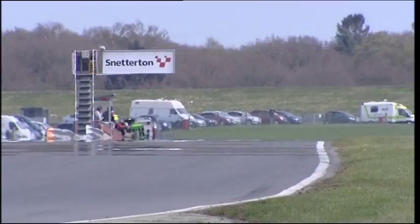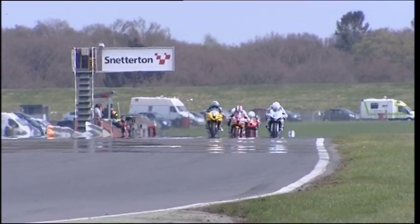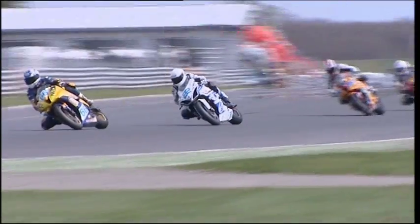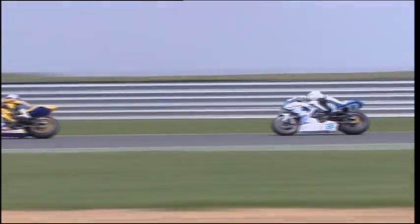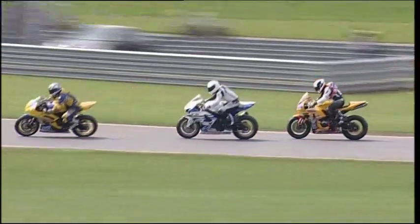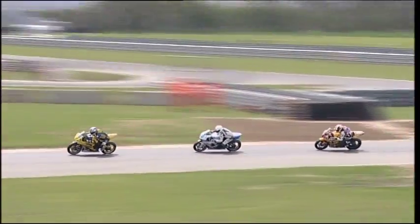Richie McNeil thought about just sneaking up the inside of Daniel Freer into Murray's, but no, it's not going to happen. But as they go onto the start-finish straight, these 3 bikes are all Formula 600 bikes, so they're all tuned. It doesn't necessarily mean they're all absolutely identical. We've got 3 completely different manufacturers, in fact 4 in the top 4. We've got Yamaha leading, Suzuki second, Honda third, and a Triumph in 4th place. And they tipped down into Montreal, and it's still Freer from Richard McNeil.